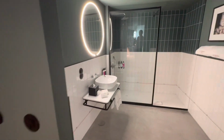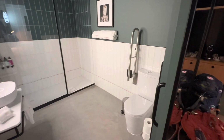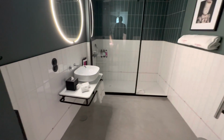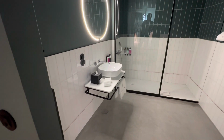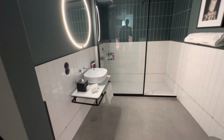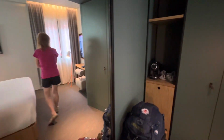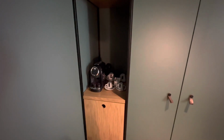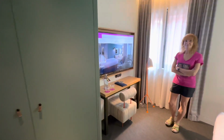And wow. Wow. Concrete floor. Got a little bit of a safety rail for if we've had a beer or two too many. Nice, actually very funky sink area. And again, something that will make me a very happy person, a coffee maker. We are going to love our time here in Porto.